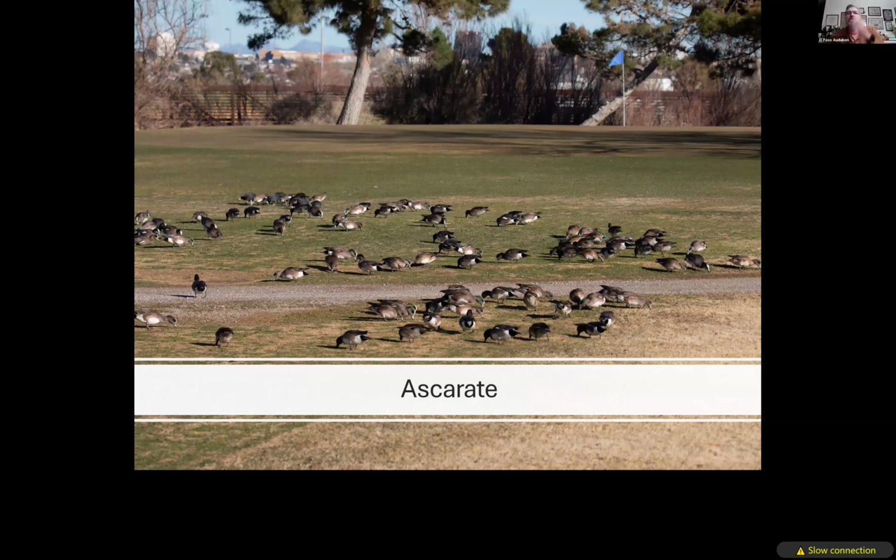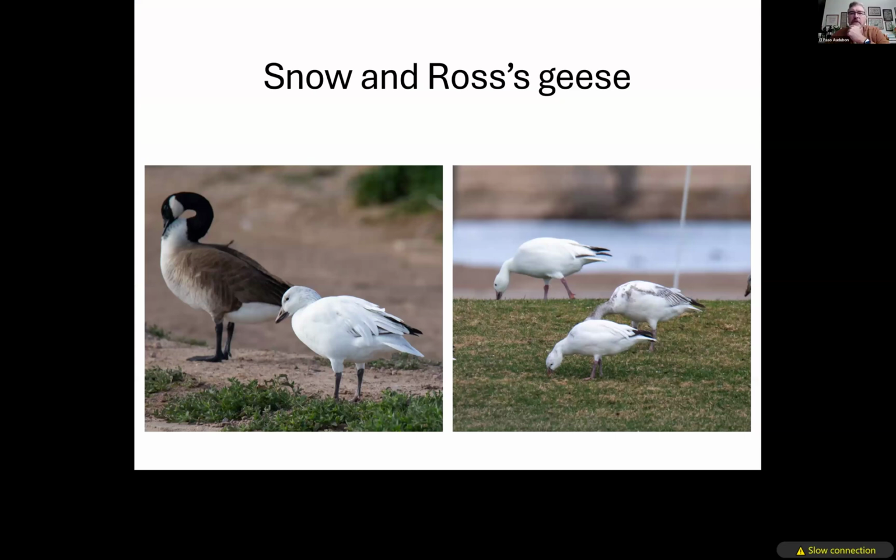So some of the birds that we'll see, particularly at Ascarate. So Ascarate is nice because it has a big water area, the big lakes and relatively deep lakes.